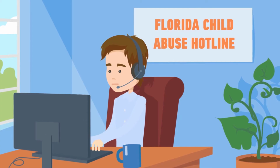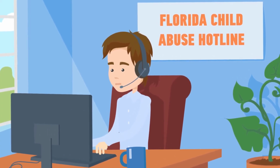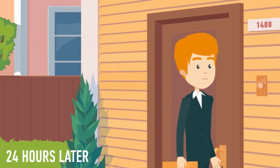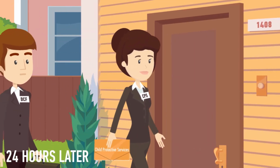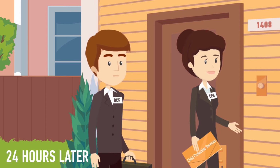for dependency. But before a child can be taken, a complaint must usually be filed with the Florida Child Abuse Hotline. This prompts the state to follow up with an investigator within 24 hours of the complaint, usually with the involvement of the Child Protective Services, overseen by the Department of Children and Families, or DCF.